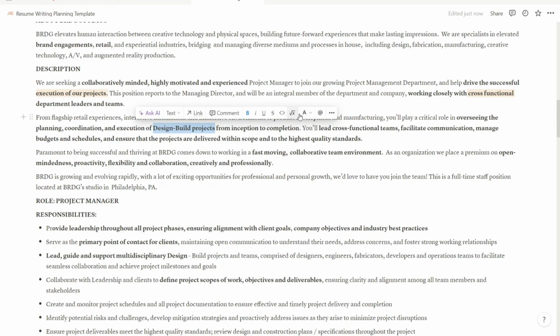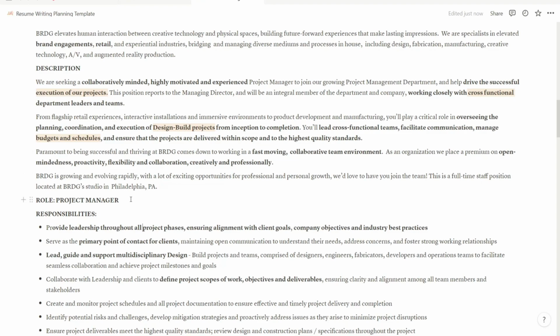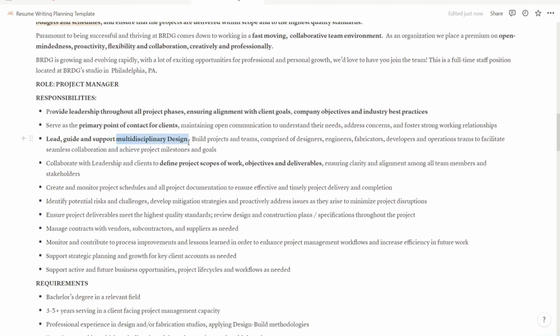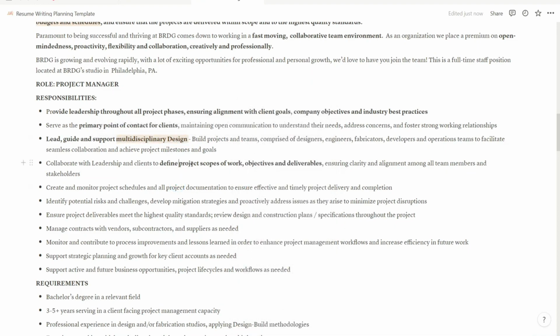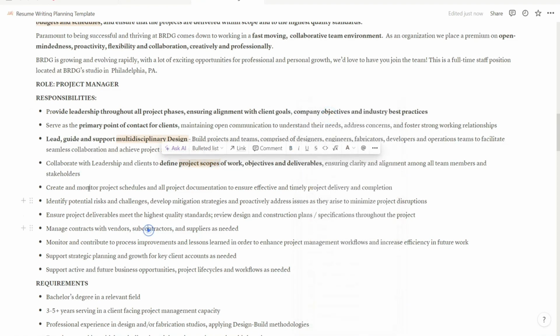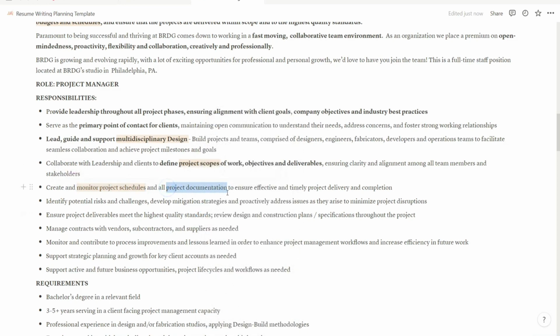Design-build projects. Budgets and schedules, that's definitely one. Some of these are really fluffy. We wouldn't want open-mindedness, proactivity, flexibility, and collaboration in there, but, you know, they're still part of what they're looking for. This could be one, multidisciplinary design. Project scoping, definitely one. Monitoring project schedules. Project documentation.